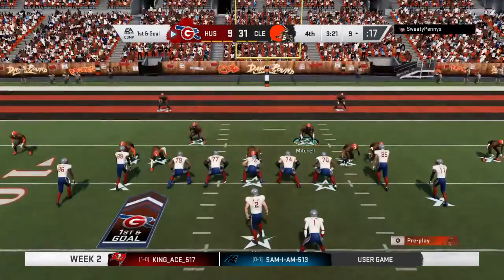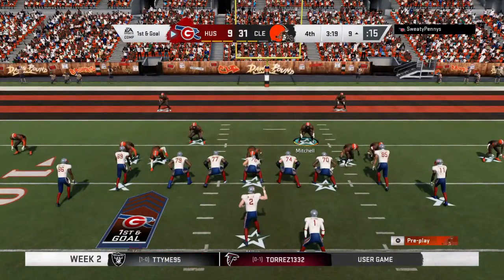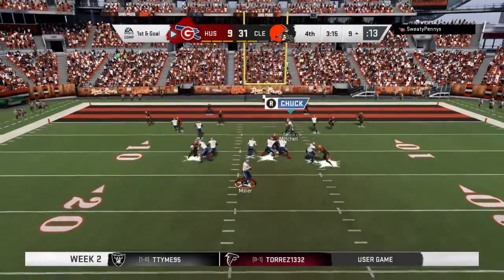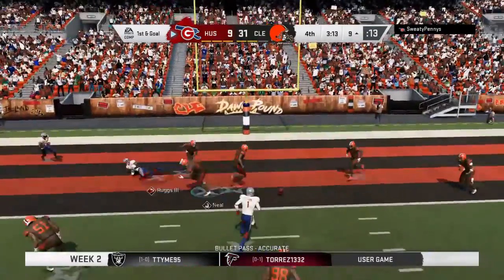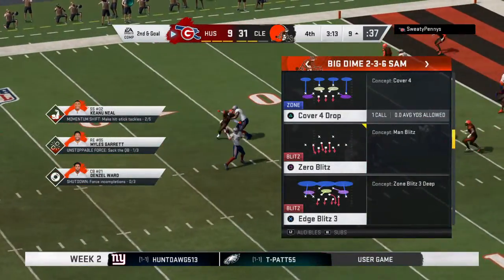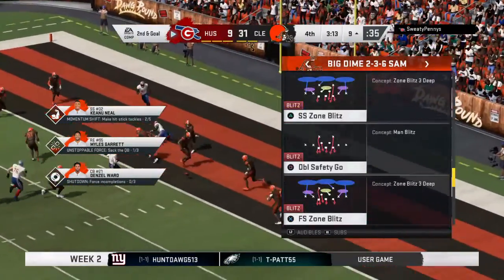Don't get nervous. 35 to Mike. Come on. Hey, Haywood. Deep rip. Miller from the gun, he'll throw to the goal line, but it's incomplete. It was Trey Flowers that time who got a hand in and broke it up.